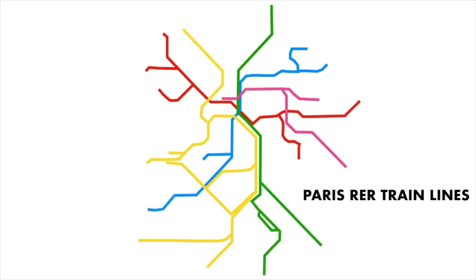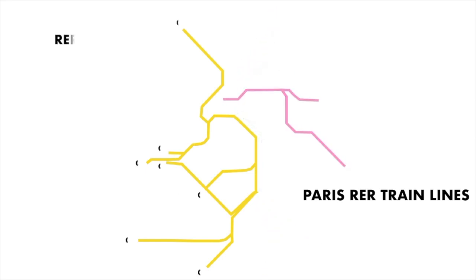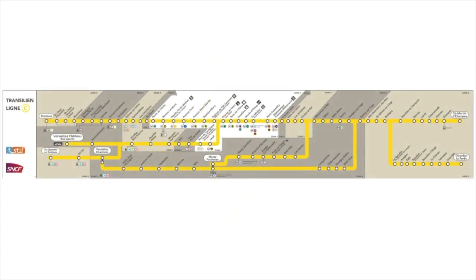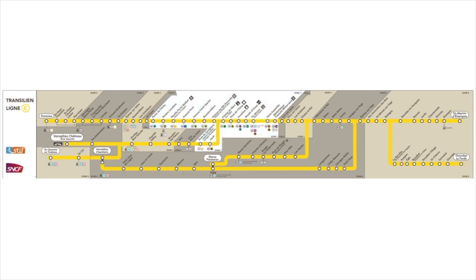To get to the Chateau de Versailles, you'll want to get on the C line and head to Versailles Chateau Rive Gauche. Warning, not all C line trains end up at Versailles Chateau Rive Gauche, so pay close attention to the monitors you will see on the platform. They will give you valuable information such as how many minutes left until your train arrives and also if you're on the right platform.